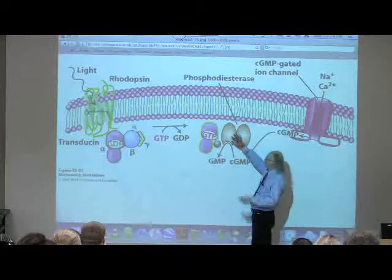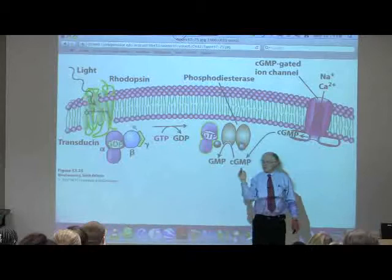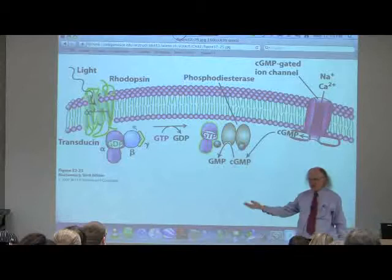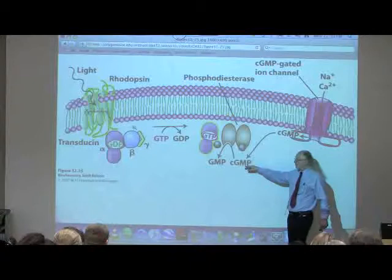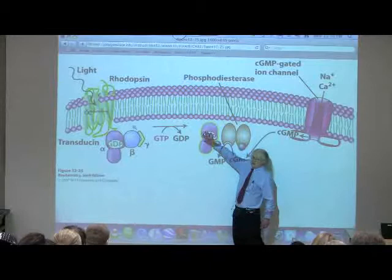You've heard of phosphodiesterases before. One of the things that the phosphodiesterase we talked about last term did was it cleaved cyclic AMP and left AMP. That was important in caffeine, if you recall. This phosphodiesterase works on cyclic GMP. This is happening in your eye. Cyclic GMP is being converted to GMP when this guy is active.